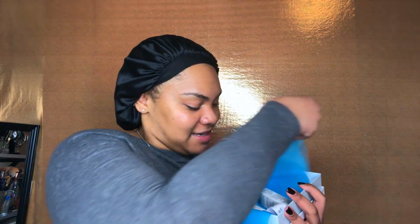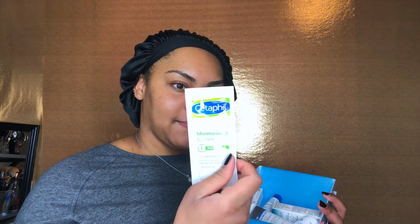And then this is how the card looks. Blue. These are so cute. I can see me ordering these every month just because. So this is the moisturizing cream for body.